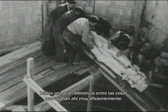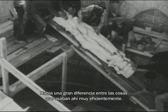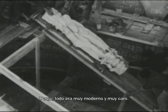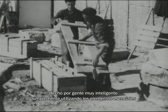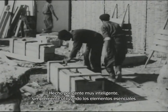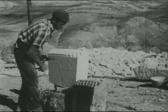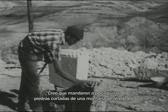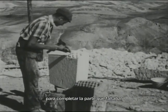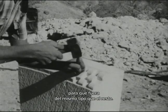Oh, it was such a difference between the things they used there very efficiently, and here everything was very modern and very expensive. Done by very clever people using the essentials in a very clever way and very well done. I think that they sent some stones cut in some mountain around to complete that part that was missing, so it would be of the same kind as the rest.